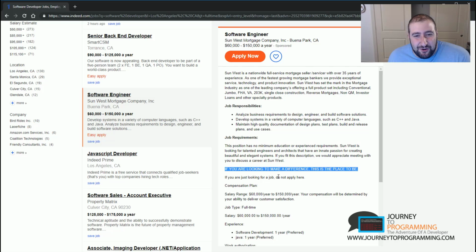This is a funny line here. If you're looking to make a difference, this is a place to be. I don't know about that. They're a full-service mortgage seller/servicer. Not the industry that you're going to try changing the world with, but you may change the world for a few families or something like that. They may be stoked to get a loan.